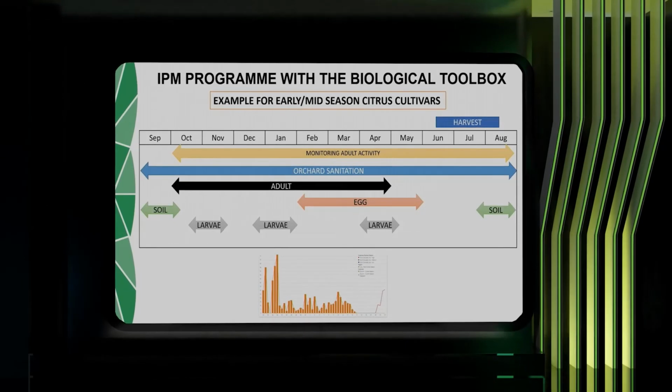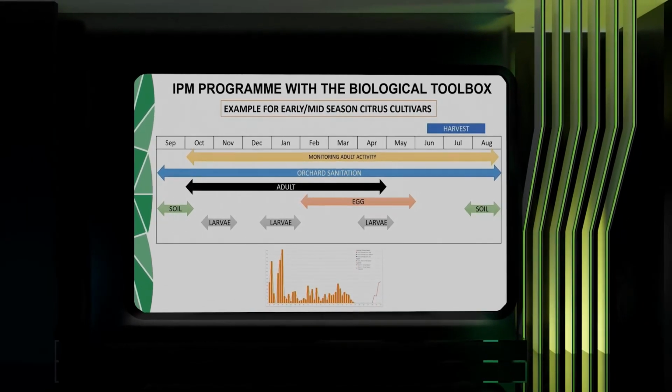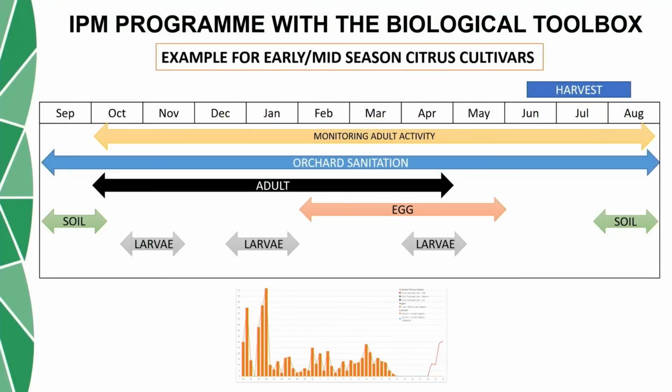So when we have a look at that October through to April period, we need to decide, are we going to be using an attract and kill product? Are we going to be using a mating disruption or SIT? And the overall goal of that adult suppression is to reduce your population as much as possible so that you get the highest utility or the highest return on investment for any other control or intervention measures that are put down over and above your adult control strategy.